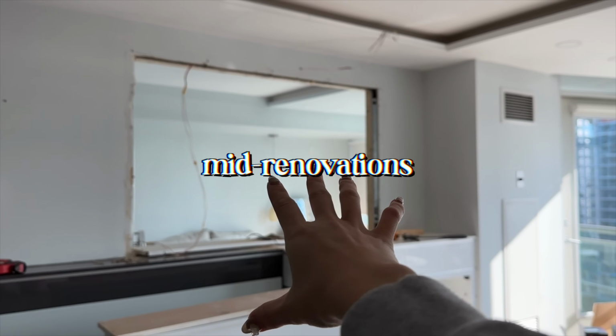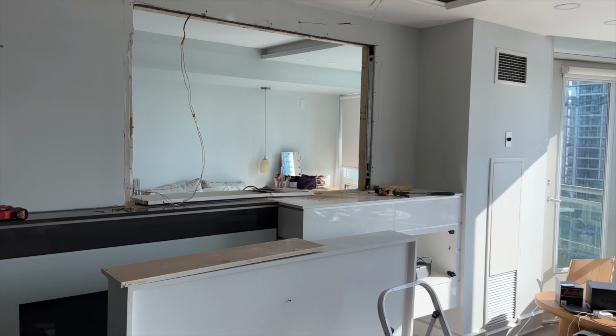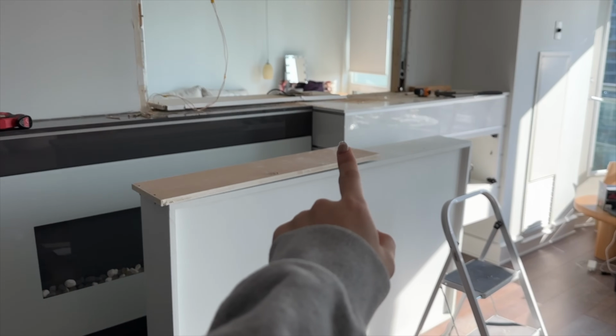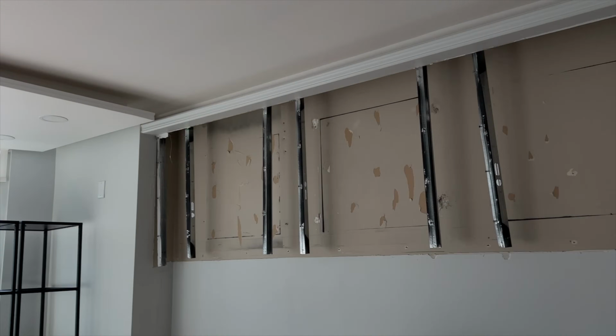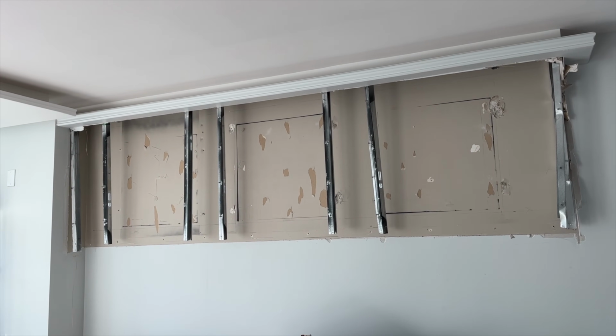We are mid-renovation, and as you can see, there is currently a hole in the middle of my living room because we're taking out that revolving TV, and the next step is to remove this fireplace and that cabinet. It just looks funny because there's this window directly into my bedroom. And then we also took down the cabinets up here. Of course, we're gonna have to drywall and cover it up later.